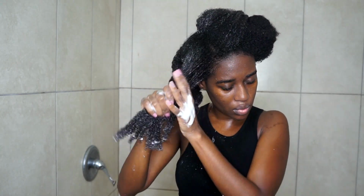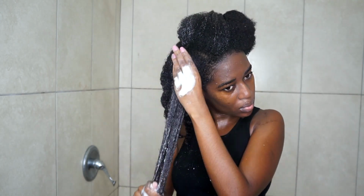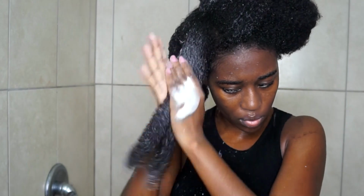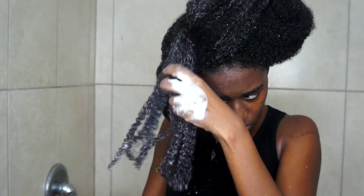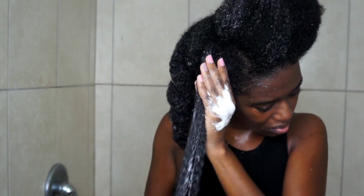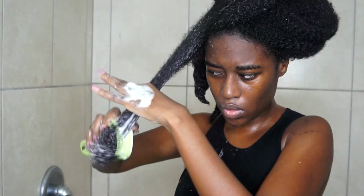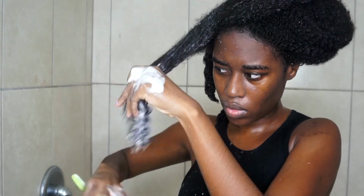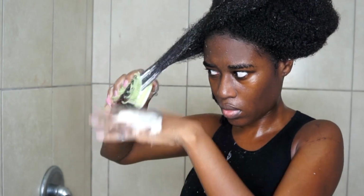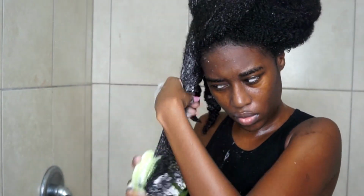And I must say that I was pleasantly surprised by this conditioner. It has good slip for a drugstore conditioner. Honey, it has good slip, it is thick, it is moisturizing, all the things that you need in a conditioner for type 4 hair. For any hair, but especially for type 4 hair, especially if you're going to be using tools as well. So as you can see, this conditioner aided the brush in detangling my hair even faster and better.